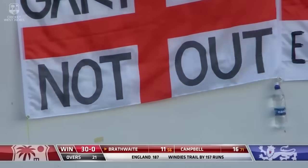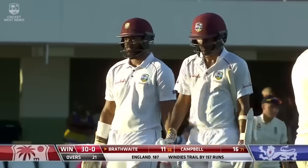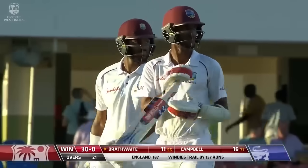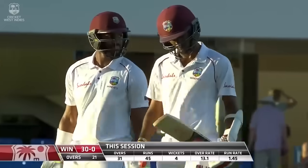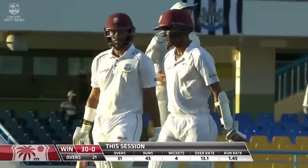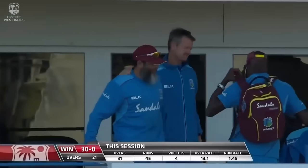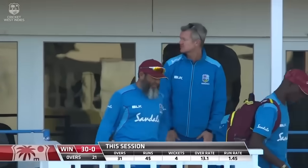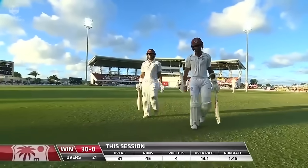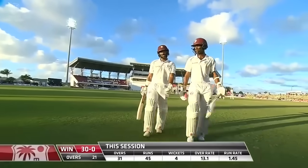Windies teammates will be patting the backs of Brathwaite and Campbell because they've rounded off a fairly good day for the West Indies. It's not been an easy session for batting by any means. Lots of deliveries getting some extra bounce, some lateral movement. But through it all, they've survived. Both players look very assured at the crease. Brathwaite in particular looked very assured, very balanced.